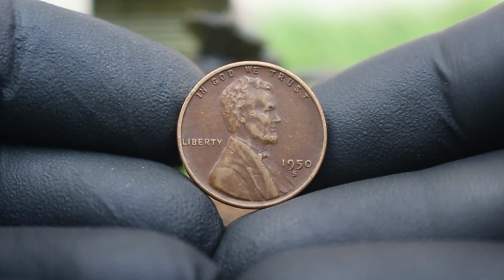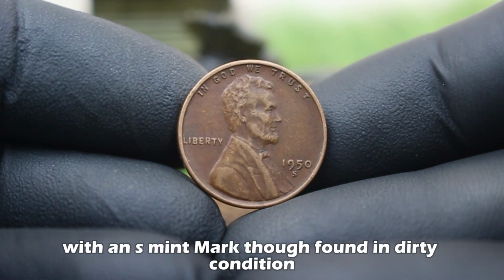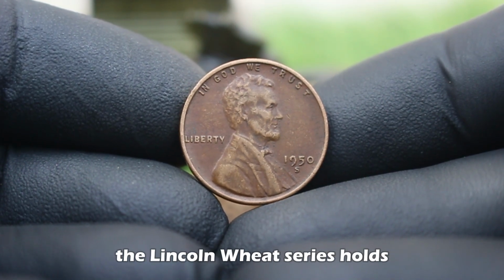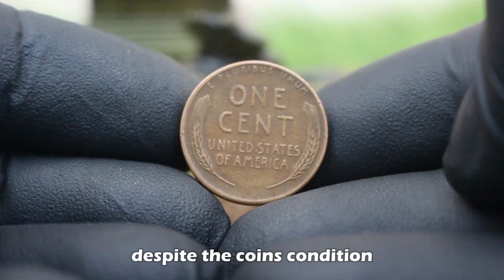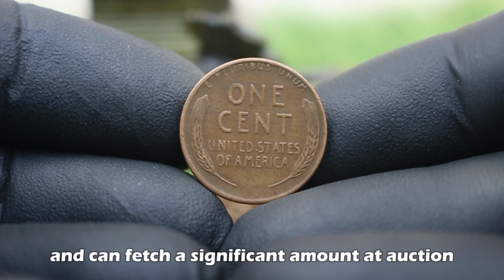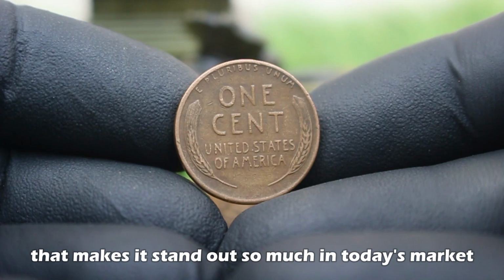Next up, the 1950 Lincoln Wheat 1-cent coin with an S mint mark, though found in dirty condition, is a fascinating example of the unique place that the Lincoln Wheat series holds in American numismatic history. Despite the coin's condition, it continues to draw considerable interest in the coin collecting community and can fetch a significant amount at auction. But what is it about this particular coin that makes it stand out so much in today's market?